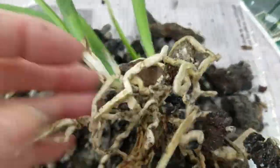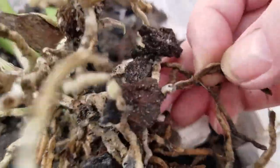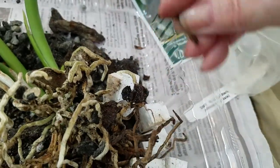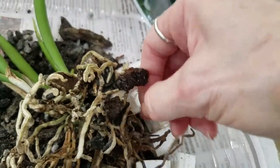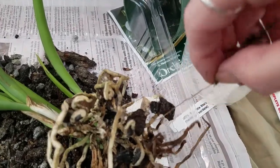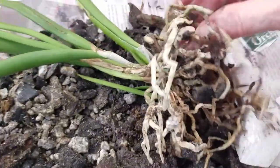So I think what I'm going to do, there are some bad roots, like right here. I'm going to show you how you can pull the velamen off. I'm a beginner. I've only been doing this a couple years, and I changed the way I do things. Before they used to say, cut the roots. Now they say, don't cut the roots, just take the velamen off. There's a close-up of the roots. I'm taking this dead velamen off.